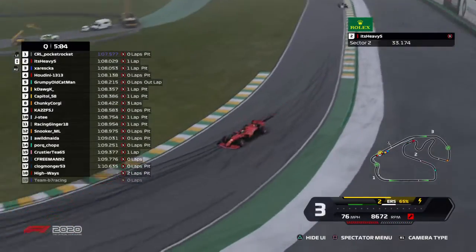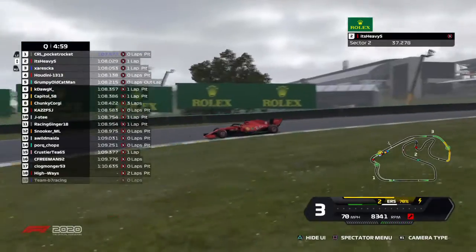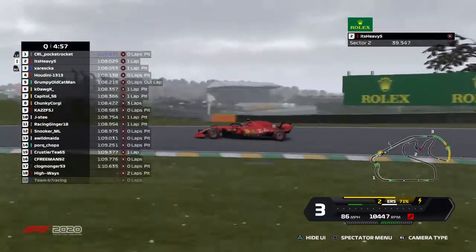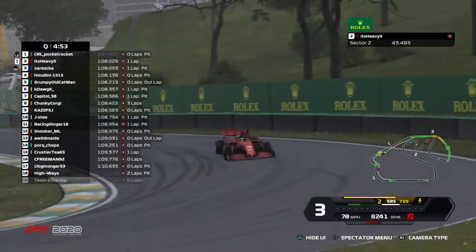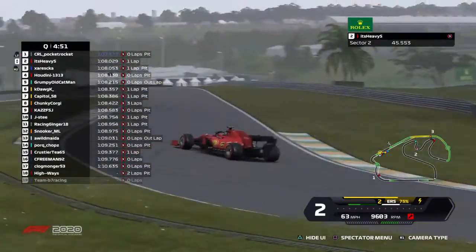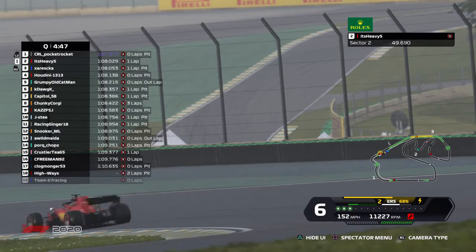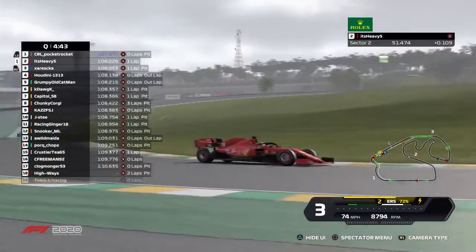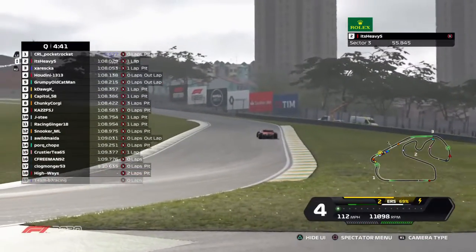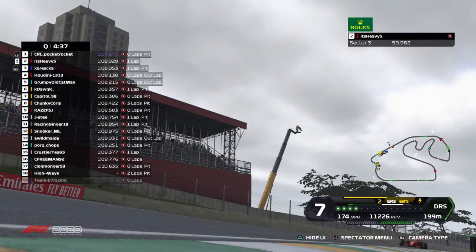We'll switch back over to the Ferrari of It's Heavy on a flying lap right now. Currently in second, but we'll see if he can improve on that near 108 flat. He and Exaresca have a very similar time. It's a 108.029 for the moment for It's Heavy. Exaresca in the Red Bull, meanwhile, with a 108.053. So, very, very close, but with It's Heavy coming around the final few corners now, we'll see what kind of time he's going to put up.